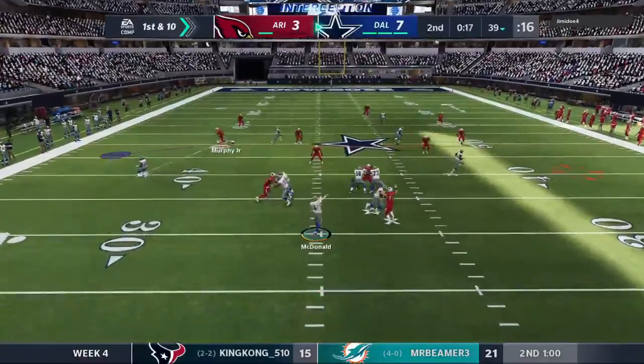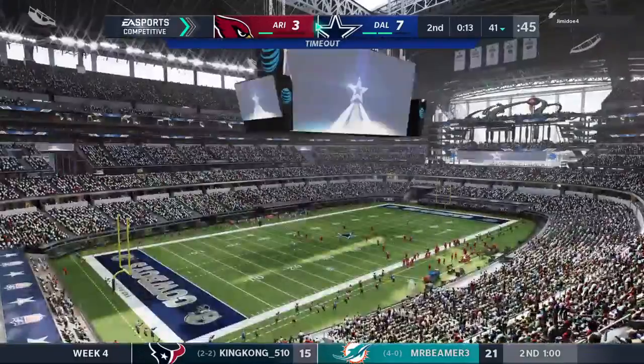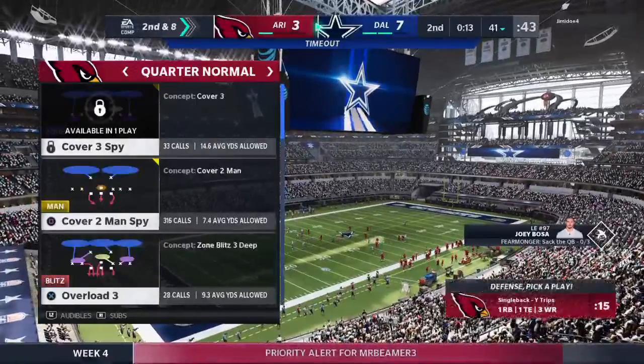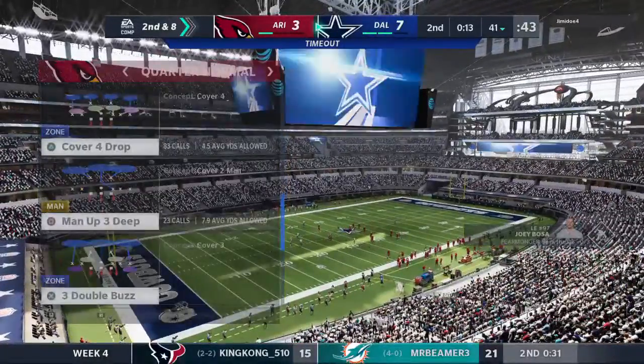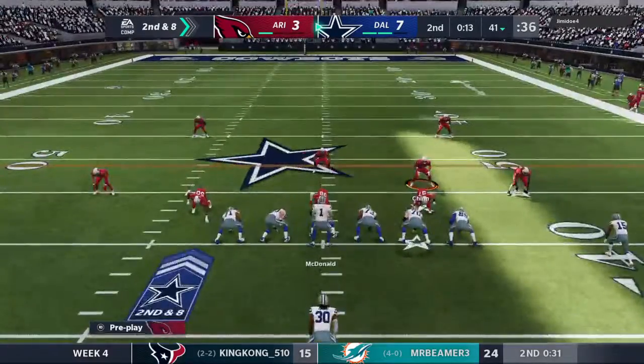On 1st and 10, McDonald is able to hit his target, Lamb. That catch is good for only a couple. Now the Cowboys are going to burn the first of their timeouts as they'll stop it with 13 seconds to play in half number 1. 41-yard line.